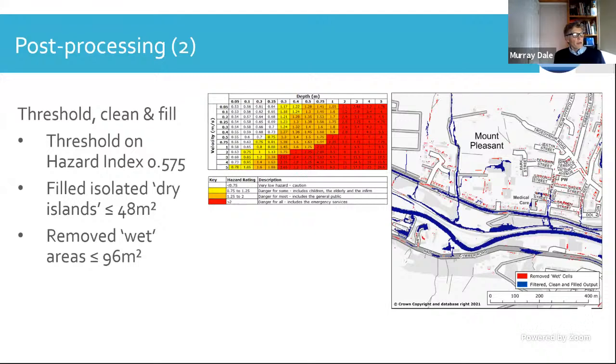The red patches in this figure show an example of the speckle in an uncleaned outline, with the blue showing the final cleaned outline. So this is a method to error correct the output by making sure that individual cells are removed so that it doesn't create this sort of noise in the system. Next slide, please.